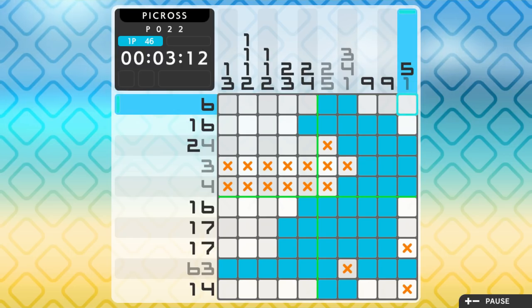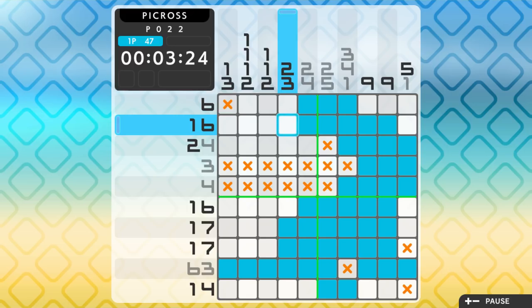We know that these two are part of a 6. 1, 2, 3, 4, 5, 6. So the 6 has to go at least to here. And we know that it can't go any further than here. So we X that out. If you just apply rigorous logic to working through a Picross puzzle, this is how every one of them goes, no matter how small they are or how big they are.